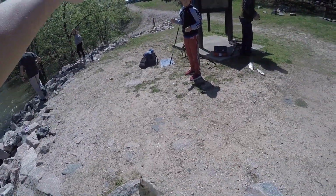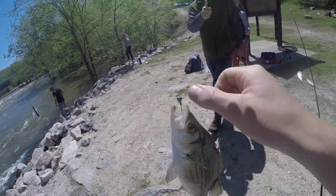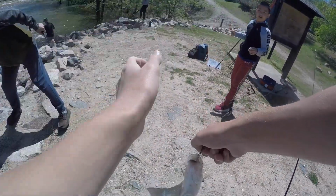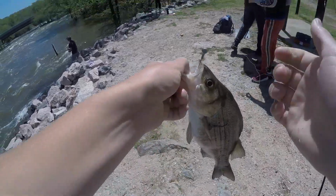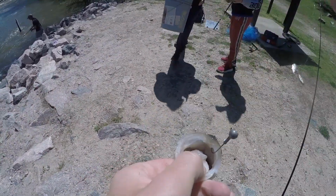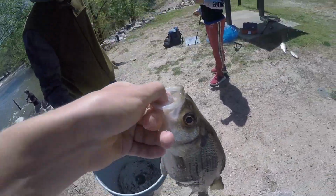There's literally nothing on here. It's just a jig head. Oh my gosh. I want to get a picture with it. Hey, look, it ain't nothing. There's not even a curly tail on there at all. Just a jig head. I'm going to get a picture of it.